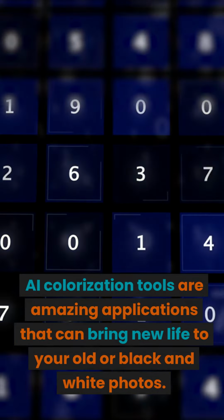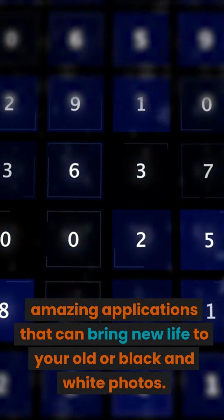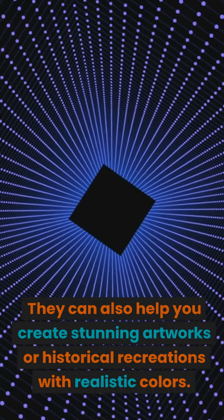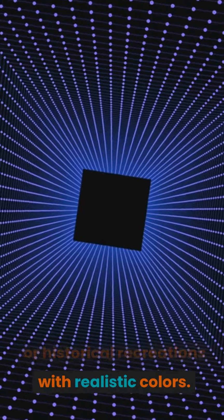AI colorization tools are amazing applications that can bring new life to your old or black and white photos. They can also help you create stunning artworks or historical recreations with realistic colors.